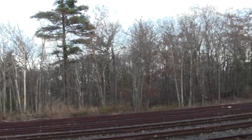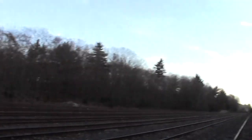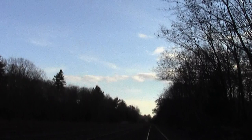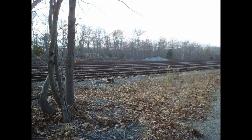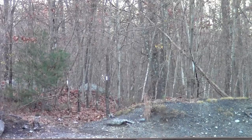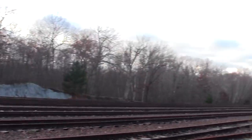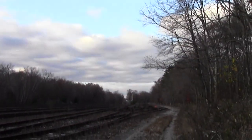You can see a blaze across this, like we're probably supposed to cross and run along the opposite side of the rail line. We'll be heading this way, further into Sherborn. Circuit blaze across this vast mess of tracks. That's looking towards the north.